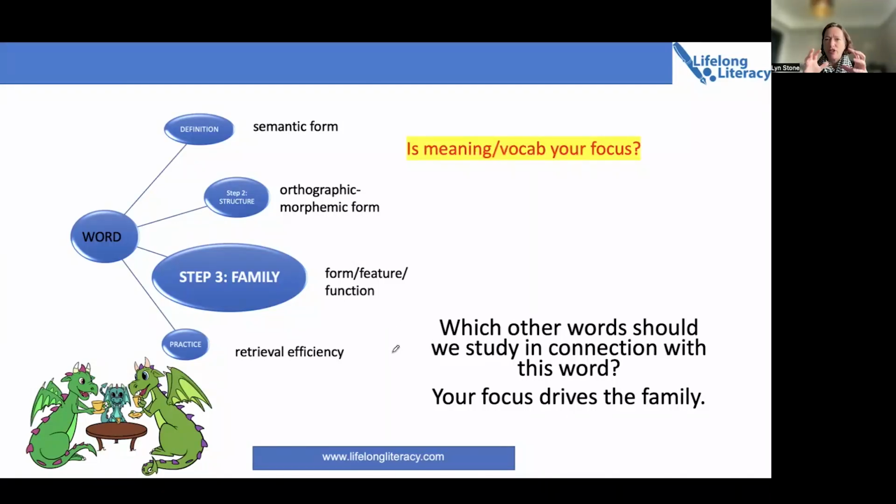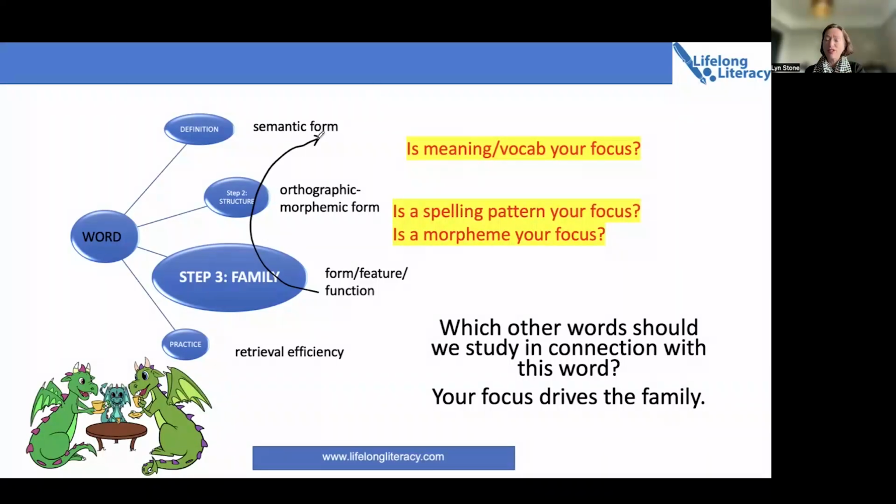If the word that you're studying is to do with meaning and vocab, like say the word nation, you want children to understand what a nation is, then you're going to be focusing on the function of that word and the semantic form. If a spelling pattern is your focus or a morpheme is your focus, you're going to be selecting words to do with the orthographic or morphemic form of the word. So the word was, that was an orthographic family that we looked at. The word was has very little semantically to do with want and wash. Do you see how that works? So depending on what your focus is, what other words you want to study in connection with that word, that's what drives the family.